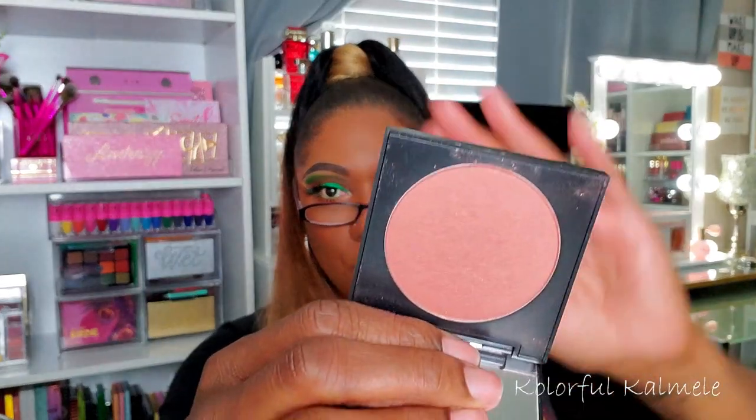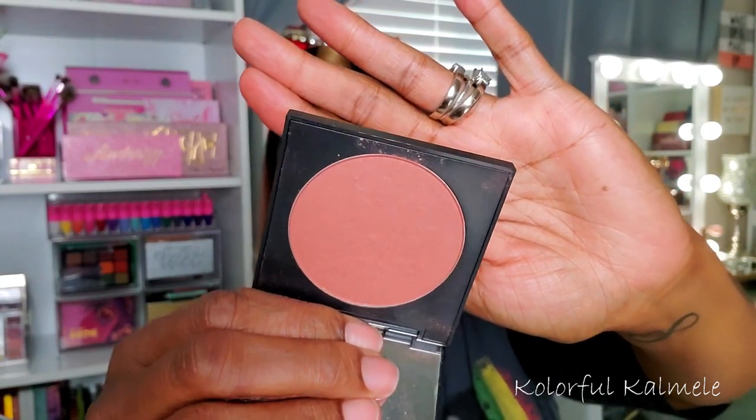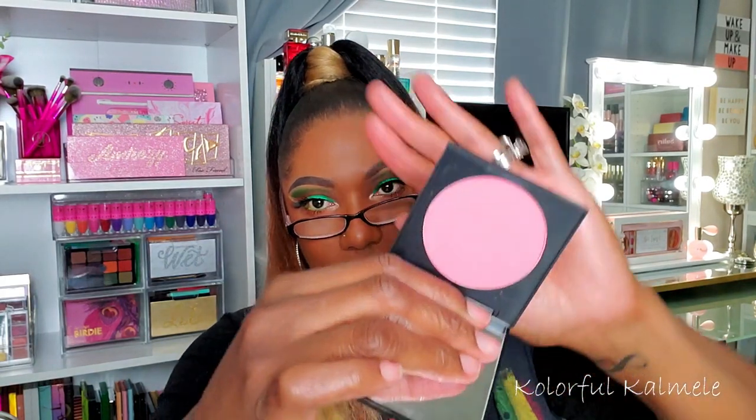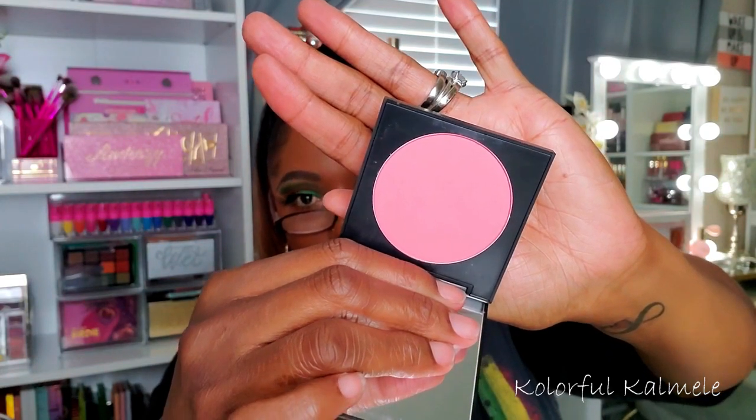Next, I have a couple of blushes from the Shayla and ColourPop Under Construction collection. These two blushes didn't really do it for me. This one is called Construct. It's more of a flesh tone, soft, dusty rose colored blush. It looks really pretty on, but just looking at it, it doesn't do that much for me. And this one is Whistle While You Work, which is like a baby pink. I don't even think I've used this one yet because it is a baby pink, but it's really pretty.